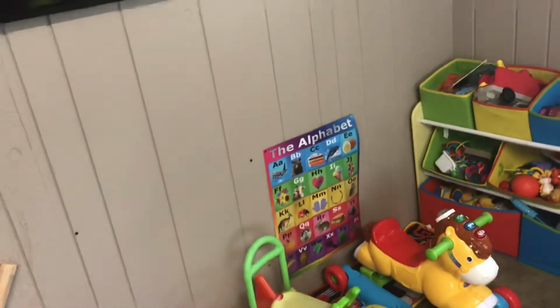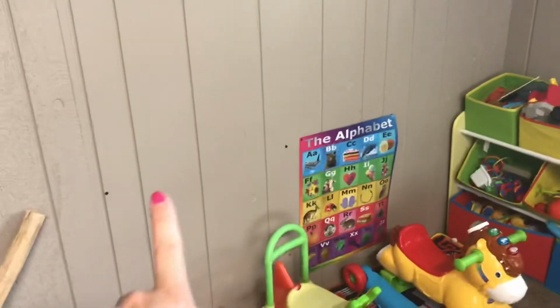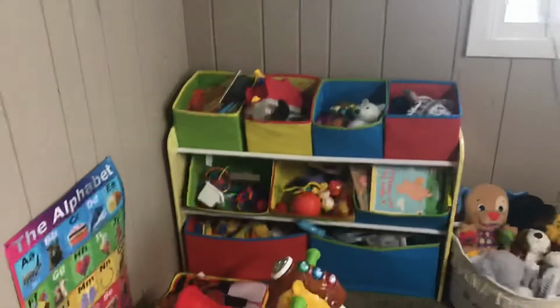And I had two other posters over here, but he even had them screwed in with drywall screws, but he just ripped those out. So we gotta figure out a different place to put them where he can still see them, but maybe not pull them off the wall. And I garage saled this little organizer.